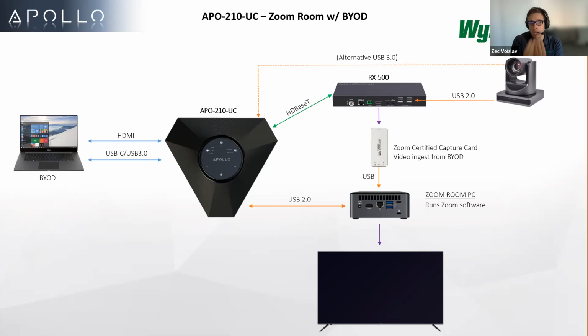If now somebody comes to a room, and he wants to share his screen, how he will do this is he will use HDMI or USB-C and connect for video pass-through. Video will go inside Apollo, and then it will go to a Zoom certified capture card. This is a capture card that will recognize this source and send it to a Zoom Room PC. What is really important in this situation is to not forget that the speakerphones are not used by the laptop. It's used by the Zoom Room PC. That's why there is additional configuration that we built in Apollo that prevents the USB-C from taking over the USB peripherals. So that USB 2.0 is the only communication through USB that will happen here.